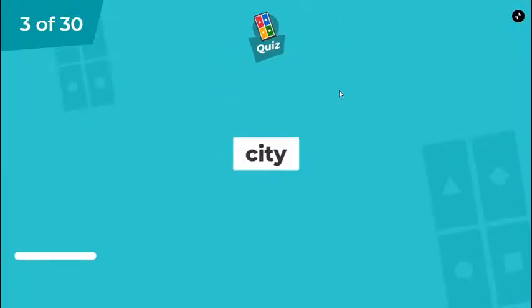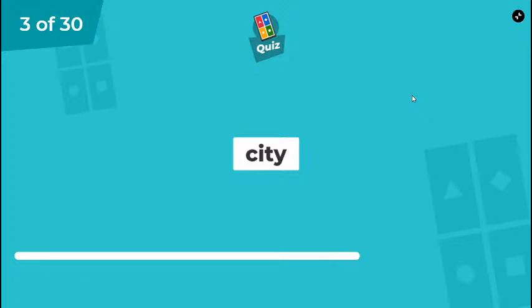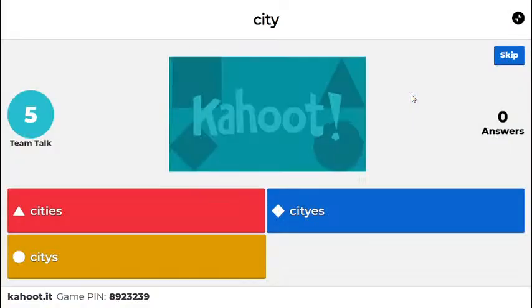Here we go with the third question. What is the plural form of city? Cities, cities, cities. Which one is correct? Let's see.